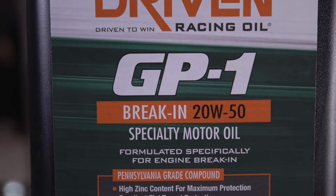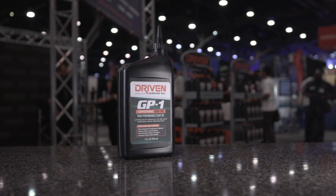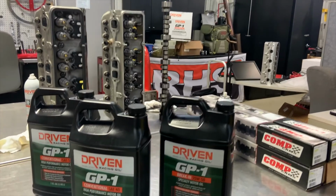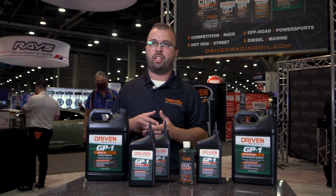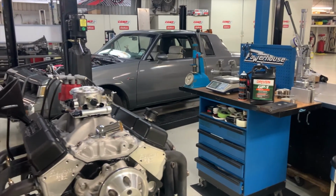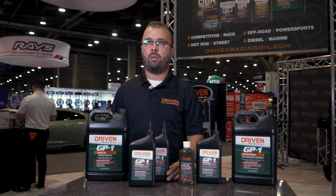And then we've also come out with an 85-140 gear oil, which is perfect because a lot of thicker gear oils rely on polymers, which are viscosity modifiers, to achieve that thicker viscosity, that 140 grade, if you will. But we've done that with the Pennsylvania base oil, which keeps it shear stable, so it's not going to shear down. It's going to maintain its viscosity. It's going to provide good extreme pressure, EP, protection in the gear set. It will work for hypoid differentials and many other performance and racing applications.